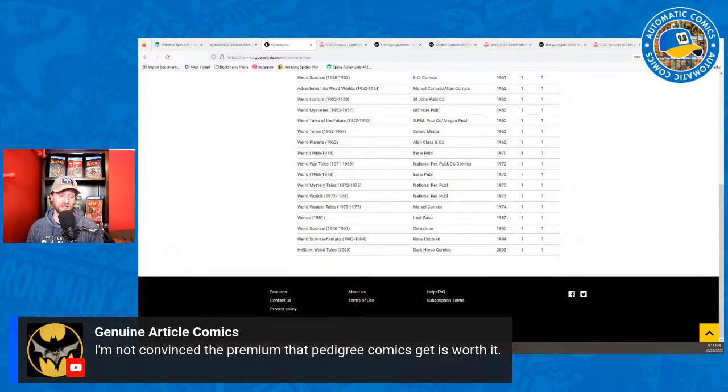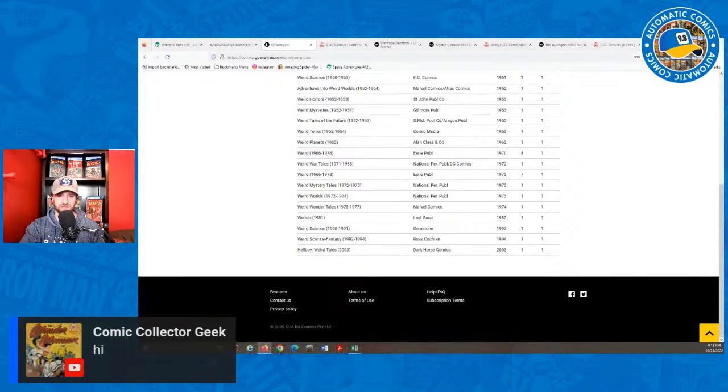But the Okajima Pedigrees, especially the books from when she was in the camp, up to like '45, those sell for like 4, 5, 6, sometimes more times what a non-pedigree sells for. And I get it with those. I think that is the most significant pedigree in the entire history of all the CGC pedigrees.